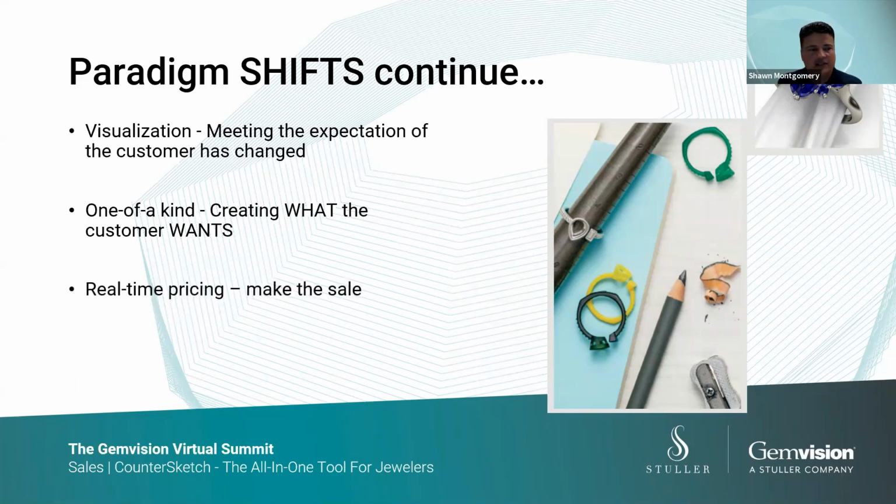And then the other thing is real-time pricing, make the sale. The CounterSketch software is a CAD software with a parametric engine that understands the volume of metal that the piece is going to have, how many stones it's going to have, what the stone set type is, and it will give you an approximate price. I've talked to customers for the last 20 years of the 26 that I've worked for Stellar, and I've seen a lot of customers that are very savvy. They'll take the price from the Mountings book, add their markup, and since they know the diamond pricing, they'll figure out that pricing on their own. But CounterSketch is kind of a cheat sheet. It helps you get to that price real quick.